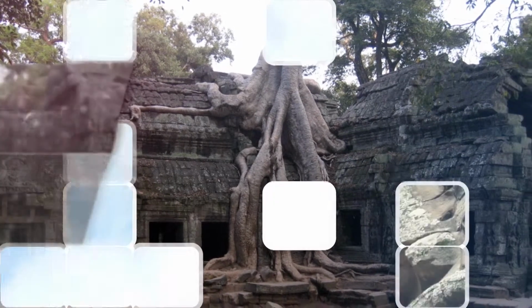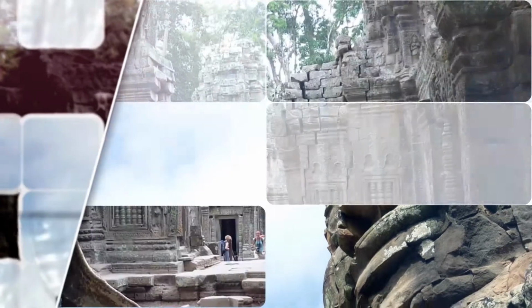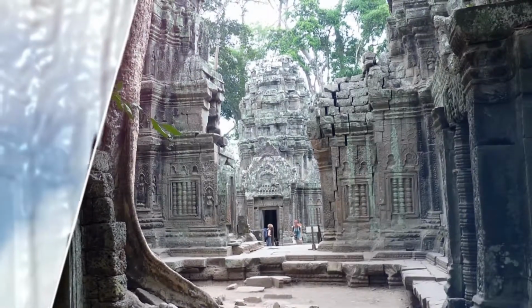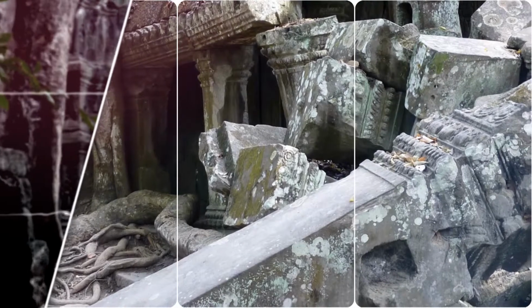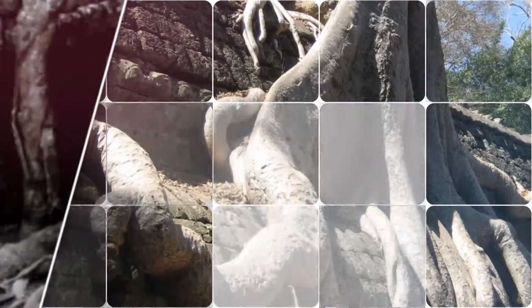Ta Prohm is the modern name of a temple at Angkor, built in the Bayon style largely in the late 12th and early 13th centuries and originally called Rajavihara. Located approximately 1 kilometer east of Angkor Thom and on the southern edge of the East Baray, it was founded by the Khmer King Jayavarman VII as a Mahayana Buddhist monastery and university.